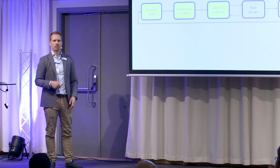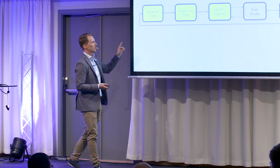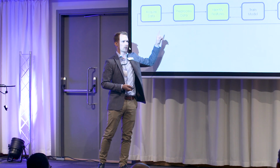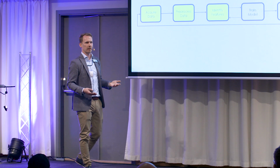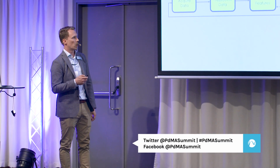So let's look at different key enablers that help you tackle some of the boxes in this workflow. We're in the business of making things easy, so let's see how you can tackle some of these boxes with our tools.